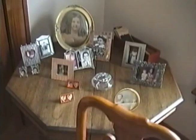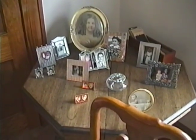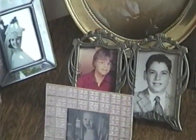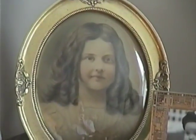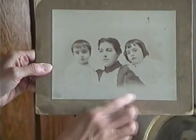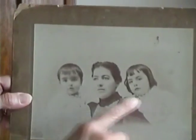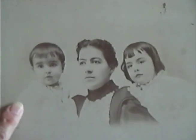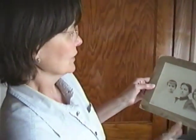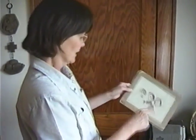Here's all the relatives, alive and dead. Some are packed away already. Now here we have a whole box of pictures to be gone through. There is Grandma O'Brien with Grandma Finn and Dr. O'Brien. Aren't they cute? So that's Garrett's great-great-grandma, great-grandma, and great-uncle.